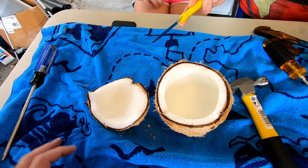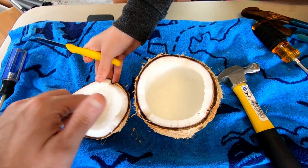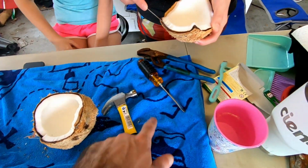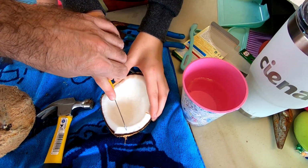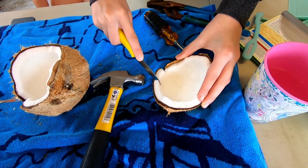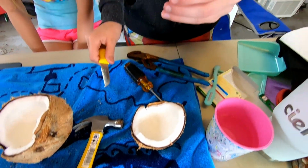I think Elise should try it. We're going to cut a line like that, and then see if she can scrape it out into here. Well, no, I think you need to set it down on the ground. No. Never cut towards your hand. I think you need to hold it and cut like that. There you go. Can you get it all the way down? Yeah. There you go. All right. We got a piece. All right, Elise.